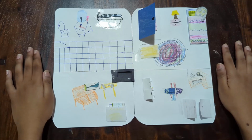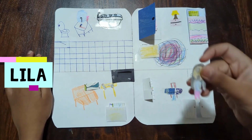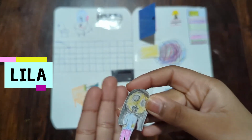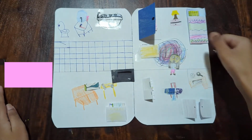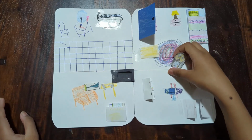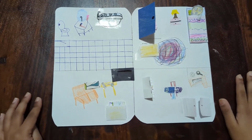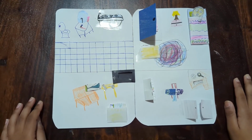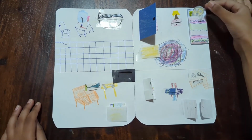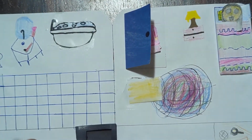Going to be playing with the set I made a long time ago. And I have Lila right here. And I hope you like it. Let's get started. So she's gonna be sleeping. I'm going to introduce everything that's in here.